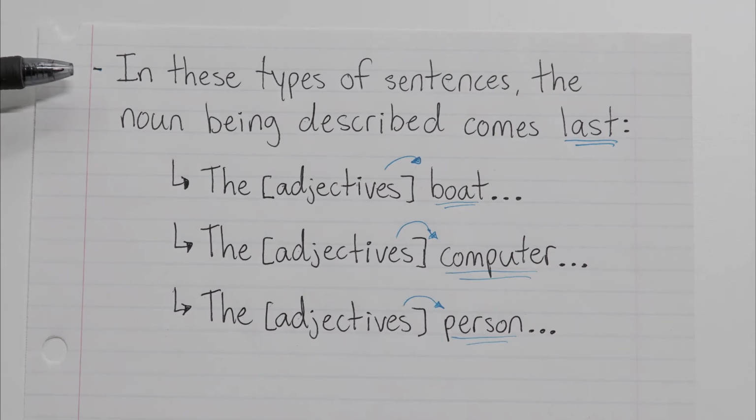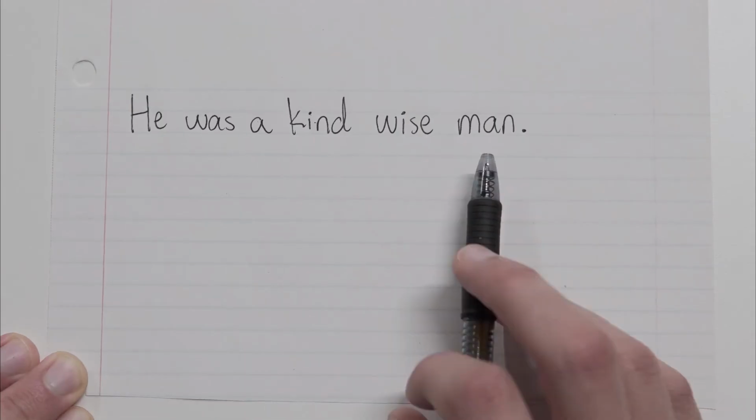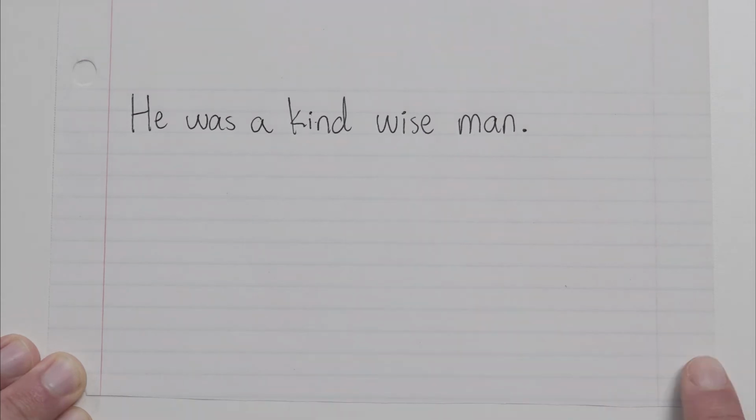Okay, so how do commas work with all this though? Well, let's take a look at the sentence we just talked about. He was a kind, wise man. Okay, so what's being described here? What noun are these adjectives describing? The man, right? We're describing the man. So what describing words, what adjectives, are being used to describe the man here? Kind and wise, right?